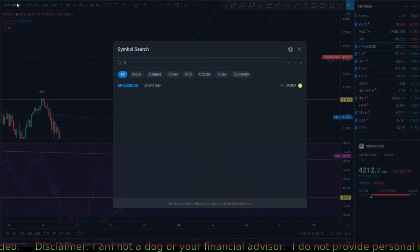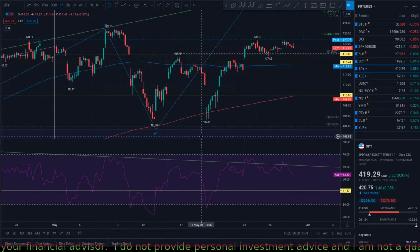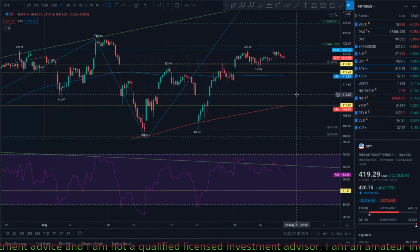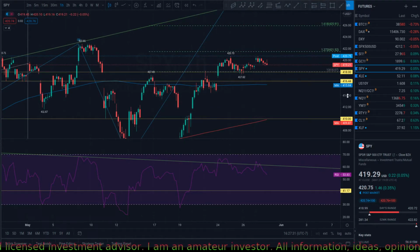So if I go back and look at the SPY, this move looks a little bit more bullish in my opinion, and I'm bullish right now on the market. This one looks very bullish right here, as long as it can hold 418.